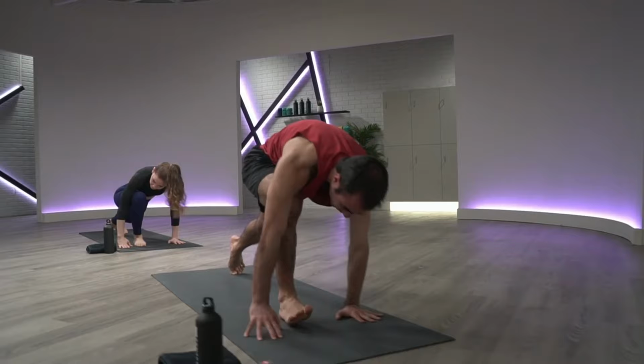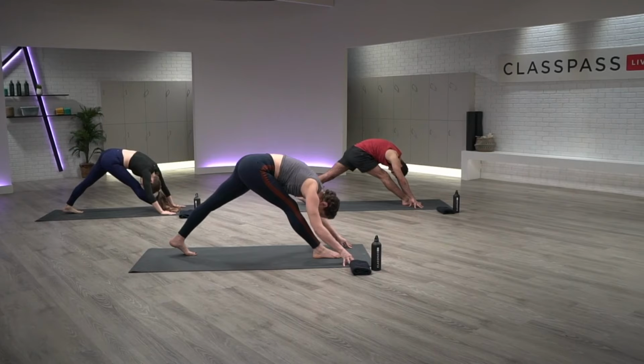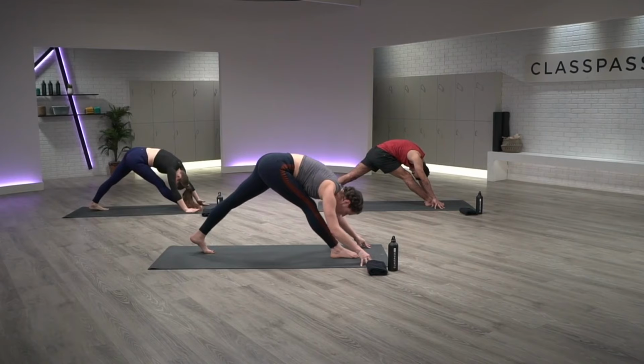If you need to pick it up and move it up there, that is okay. Tense your fingertips. You might need to scoot your back foot in a little bit. Bend your front knee, look forward, breathe in. Exhale, straighten and fold. Two more times, re-bend, look forward. Exhale, straighten and fold. One more time, re-bend, look forward. And exhale, fold. Beautiful, guys.